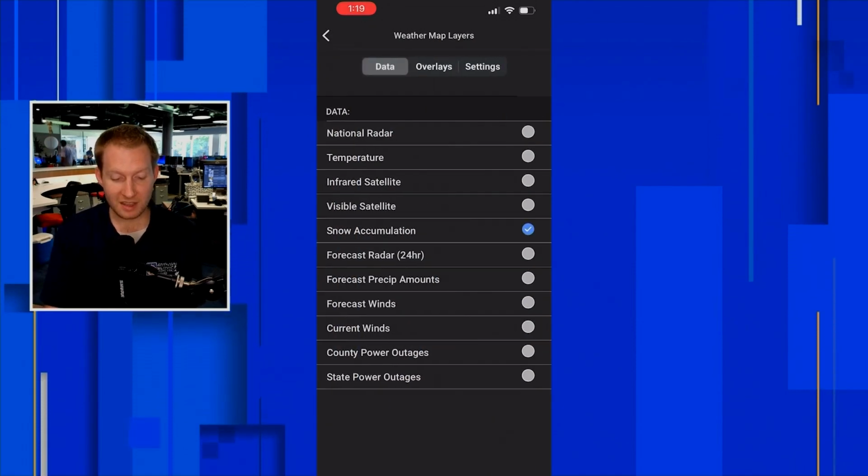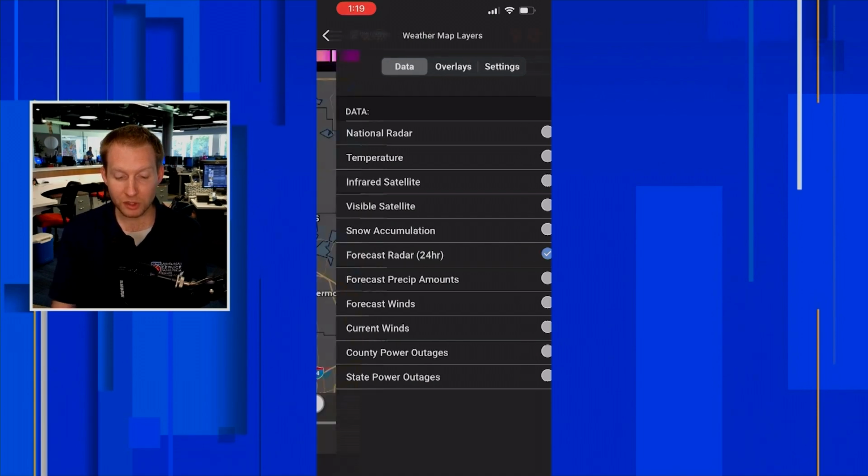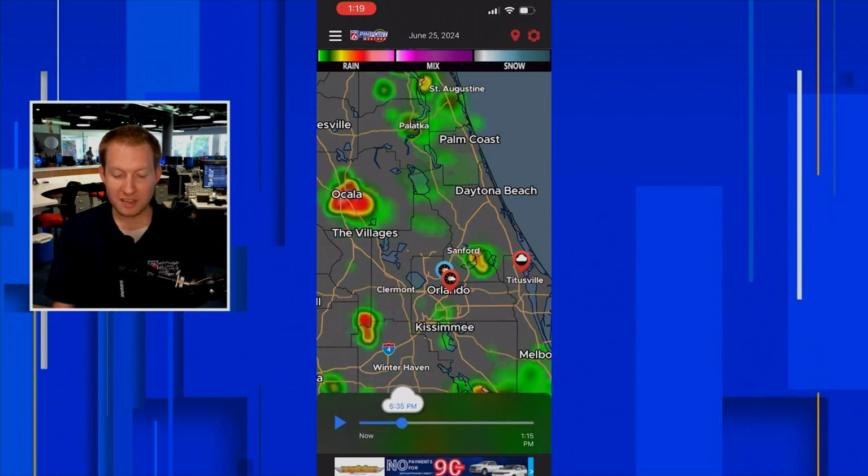We'll go back to the gear setting. Okay, the snow accumulation is not going to apply to us at all, but it's cool to look at in other parts of the country. What is also neat is the forecast radar. This is the 24-hour forecast radar. Same thing as before.